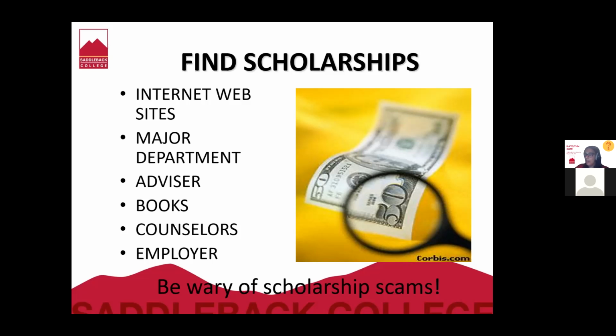Be wary of scholarship scams. This is a big deal as well. They should never need your social security number to give you a scholarship, and you should never be paying to get free money. I know that sounds funny, but sometimes they'll ask you for an entry fee or something like that. So just be careful. If you see something like that, just be aware that you shouldn't have to be doing that.